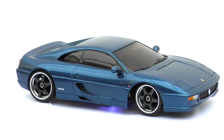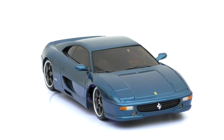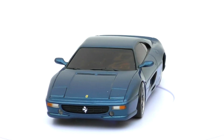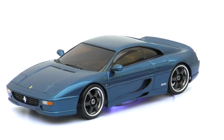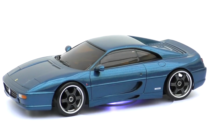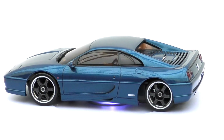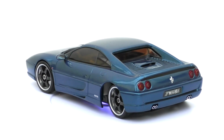So as a real car, they basically increased the displacement in the engine to 3.5 litre from 3.4. It was a V8 engine, and 375 horsepower. I love reading the stats on the Ferraris, guys, just to know how quick this little bad boy was, but I don't think I've got that to hand at the moment.